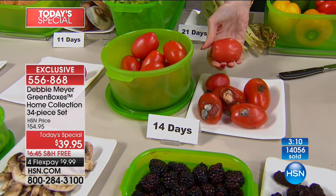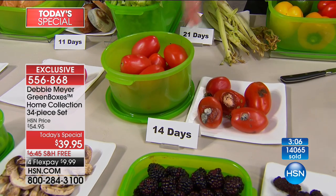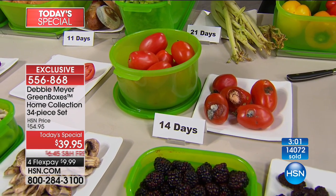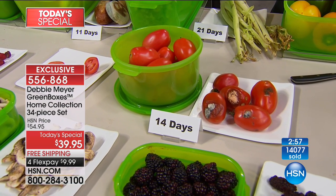Housewarming presents. Right. Bride's presents, shower presents. Christmas time, holiday time. To me, actually, I usually bring a set if I'm going to somebody else's house for Thanksgiving. Oh, perfect. Just give them the set, because they're going to have leftovers.